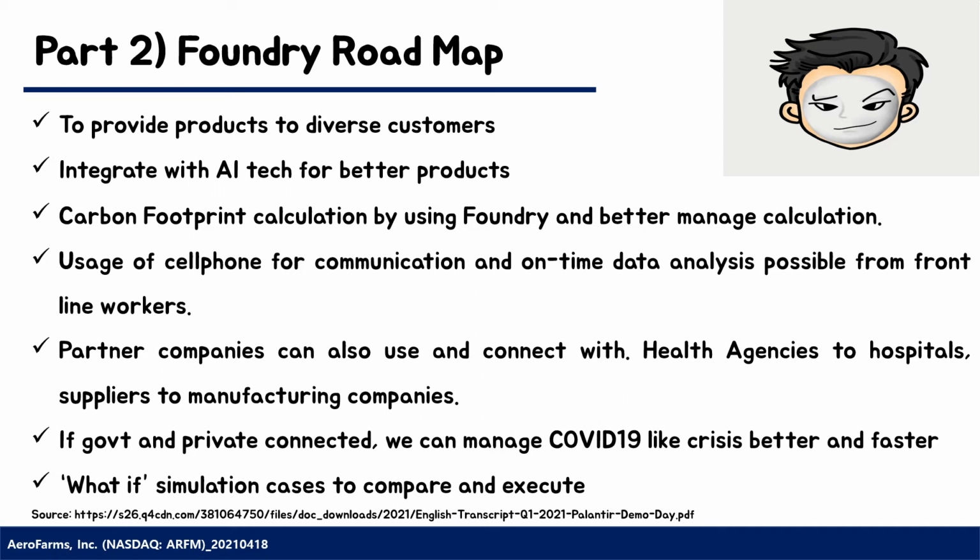And like I said, supplies to manufacturing. So if there are airline companies that are using Foundry, it can expand to Airbus, who's supplying airplanes to the airlines. If government and private companies are connected, we can perhaps manage a COVID-19-like crisis in the future better and faster, because they can communicate on a real-time basis, as we are aware of Palantir's capability of fighting war on time with real-time data. And also the what-if simulation cases can be better compared and executed in the future.